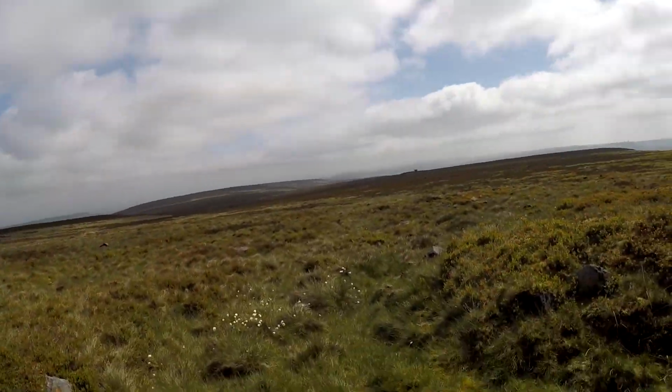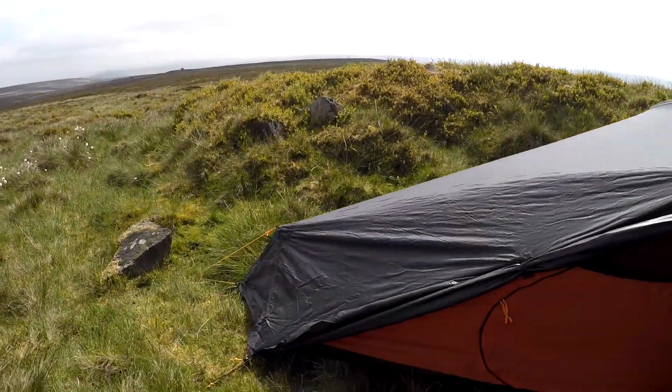Okay, we've got the tent set up. It's not the most remote spot because it's on a bridleway, so we've already had a few strange looks off a passive walker, but I've made sure I'm well out of the way. I'm off the track. You can't see the tent really. You just see my bald head sticking up from probably about 10 miles away. But here's our spot. Here's the tent set up.